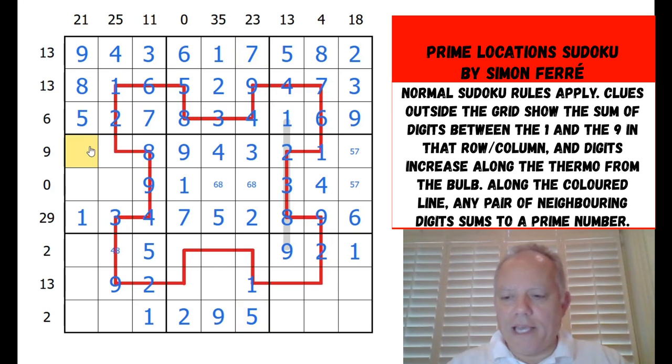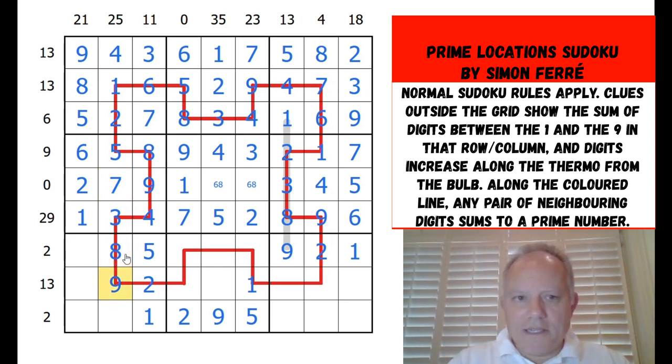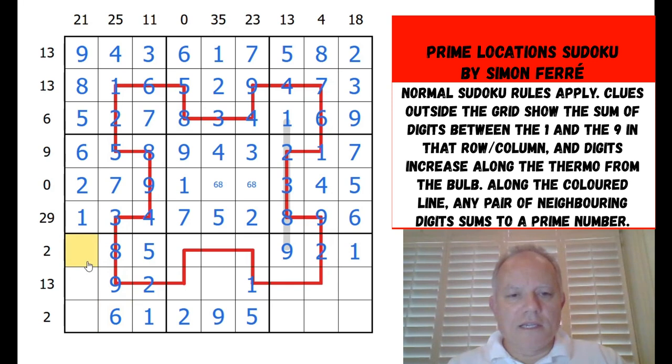6 goes here. It can't go here because it wouldn't work for the line. There'd be evens next to each other. And this can't be a 7 to be next to a 2, or indeed an 8, so that's a 5. So then we have 2, 7, 8, 6, 3, 4, 7 to go in there in some order.